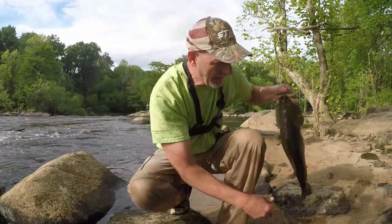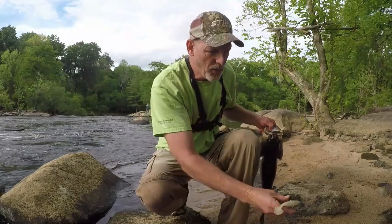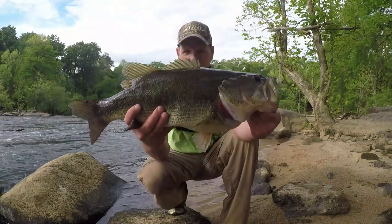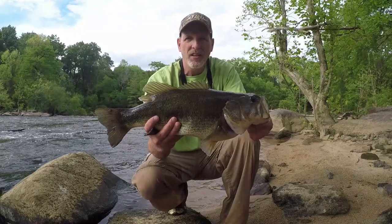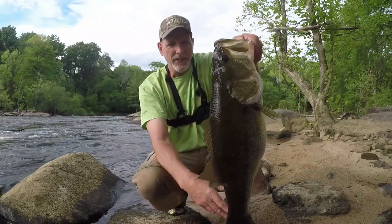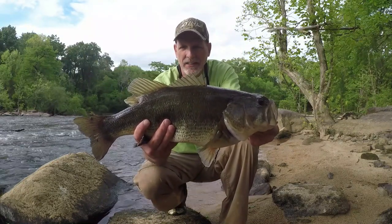On the swim bait. I forgot the name of the swim bait. That swim bait right there, that's what I caught him on. Nice fish. That's a heavy fish. He's heavy. He may be 8. I think he's 8. I think it's 7, but he's at least 8.